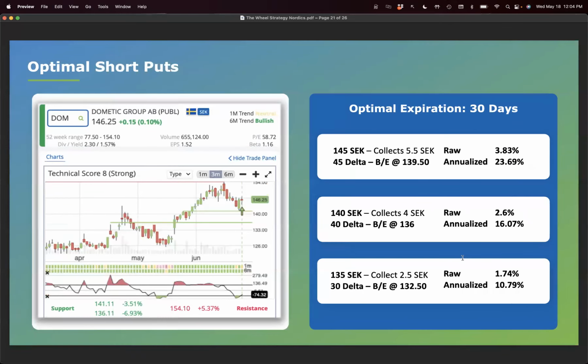Now, let's take a look at a short put. I'm going to use Dom here, trading at the time at around 146 crowns. I'm going to do the same thought experiment. I have 3 strike prices, right? So now we're purchasing the stock, right? Think about where you place a limit order.